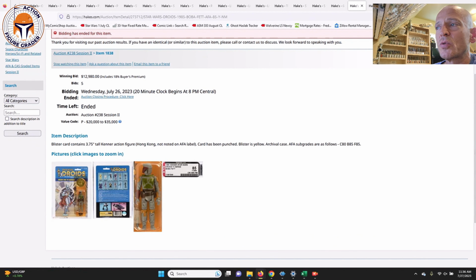We all know about this one. This is the Droids Boba Fett mint on card, and it was an AFA 85. So I remember when it was listed, I was thinking, oh yeah, this is easily going to cross $10,000. Now, they had a value code of 20 to 35, which I thought was way too high. I thought there was no way it would hit that. It came in at 12,980, so pretty close to the $10,000 number that I had in the back of my mind. I thought that 10 might be too low because it's an AFA 85.